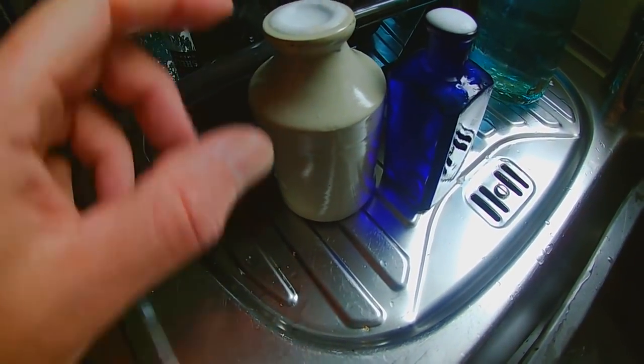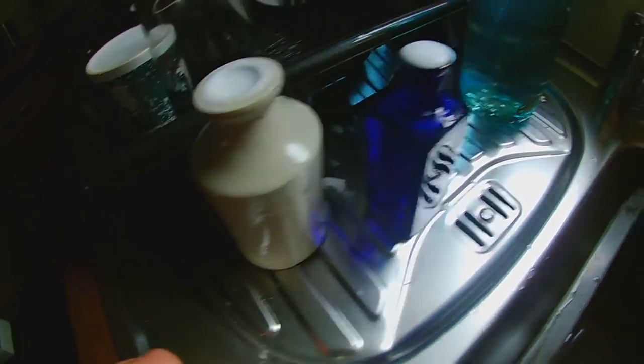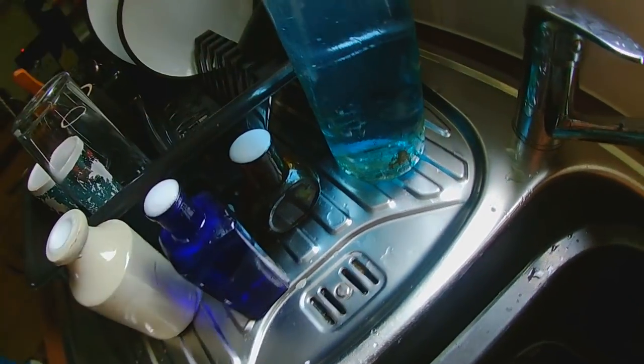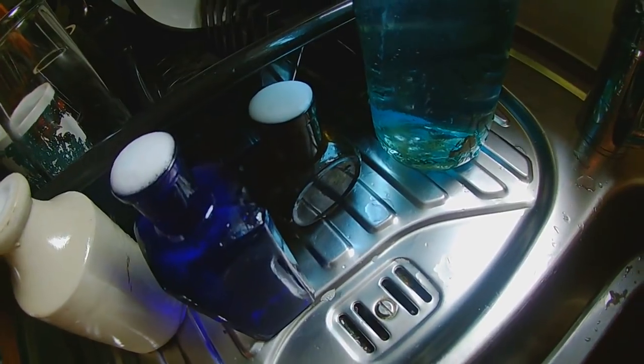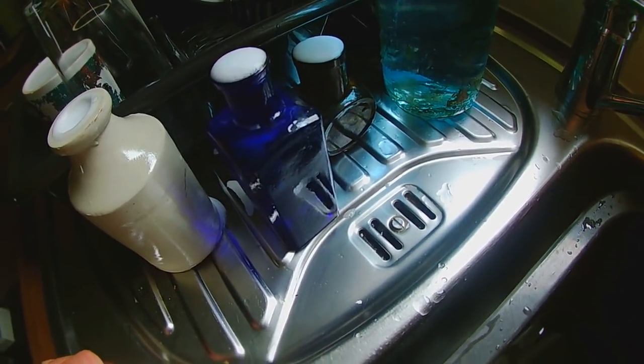I got rid of the other stoneware pot that I picked up because it had a crack around the neck, and the other Bovril had a big chip out the bottom as well, so I got rid of that. I don't keep broken items anymore, unless they're really rare.